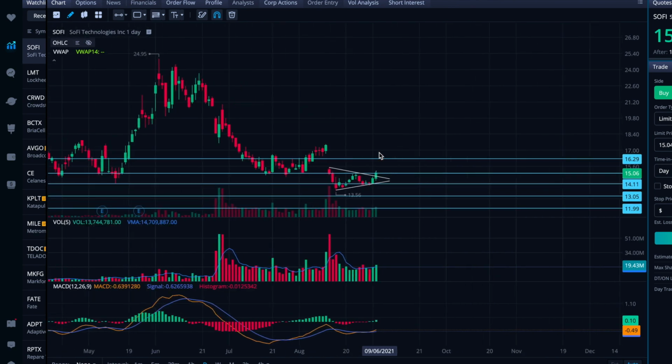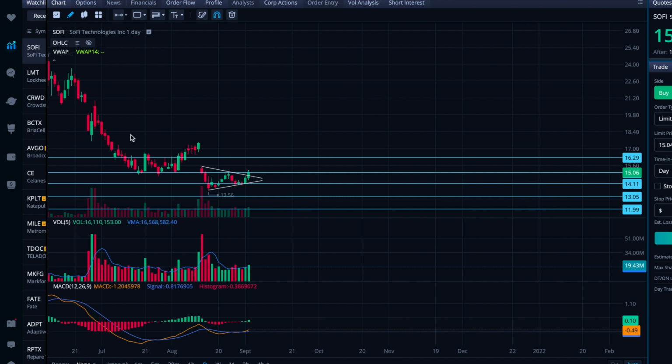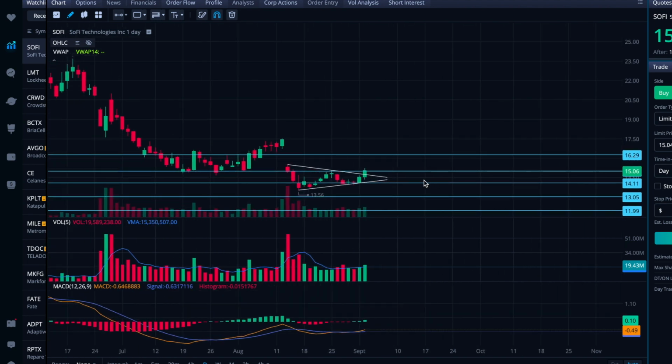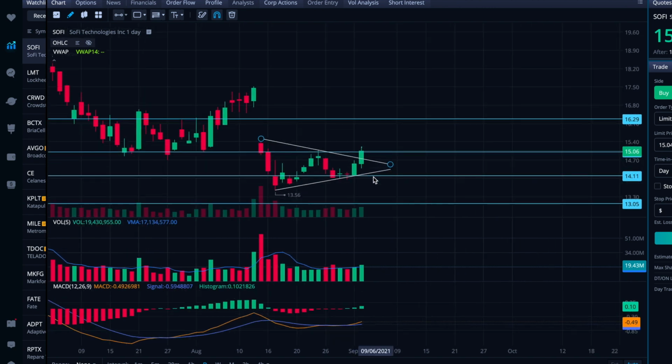Now, if we look here at the daily chart, you see this volume holding really, really nicely here over the course of several weeks now. And a couple of things to note. So one, this wedge that we had put in here, it's starting to break above the wedge for now. And if it can break out above this wedge, I think we have a real opportunity to make that run to 16.29, the next level up that we have plotted.